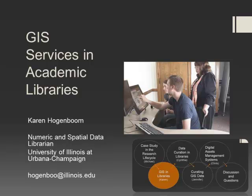Often GIS services are located in a map library, which makes a lot of sense. People will work with you there. At Michigan, they have a service called Numeric and Spatial Data Services. You can tell I kind of cribbed my title from them. And at UIUC, we have what's called the Scholarly Commons. And all the kind of computing-intensive research help in the library is located there, including GIS. So you have to be a little bit creative in how you look for these things, either in person or virtually.